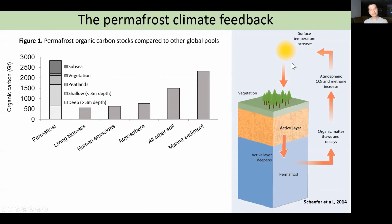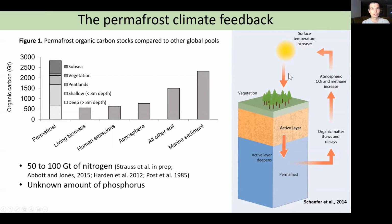Now, this is a nice figure, but it, of course, leaves out several dynamics. The first one is nutrients. It's not just carbon that's stored in these permafrost ecosystems. There are huge stocks of nitrogen, 50 to 100 gigatons, still a big range. We don't have as many estimates of nitrogen. That's in both organic and inorganic forms. What's going to happen to that as it gets released? And even less is known about the phosphorus that's stored there.